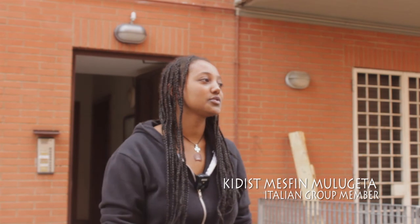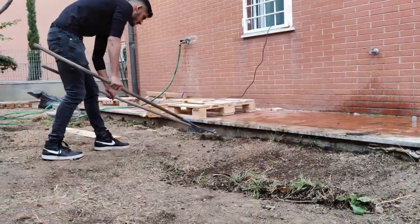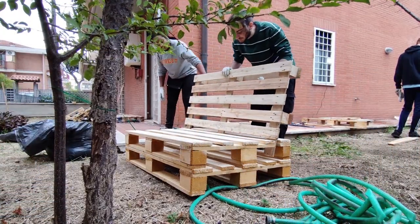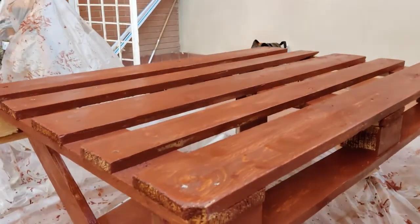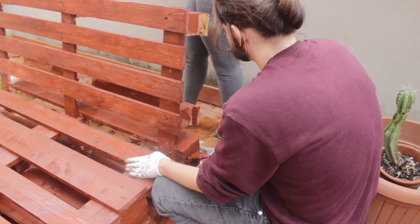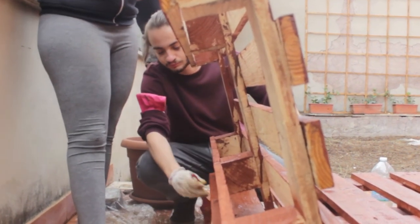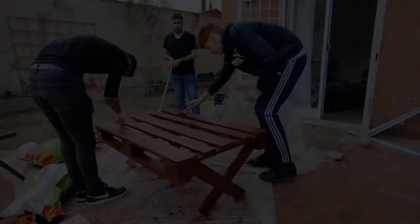With the objective to clean it up and to make it presentable for the people that will come and live here. So we made it barrier free, because some of the people that will come here are going to be disabled. We started by planning what to do, and then at the end we came up with two benches and a table that we made with pallets, and then we also cleaned up the garden, planted some seeds, and bought some plants to cover up the wall that wasn't that presentable.